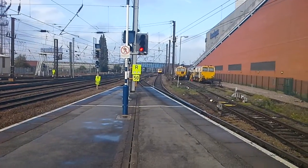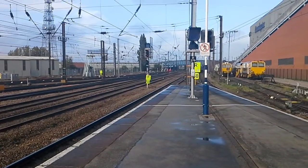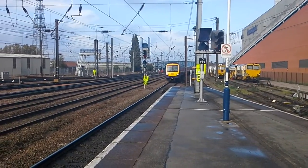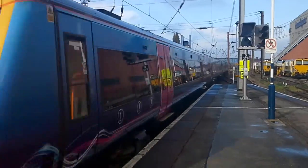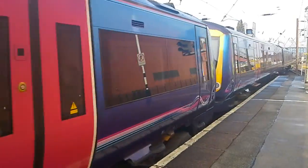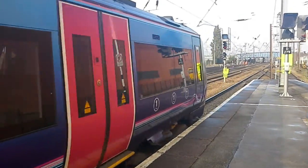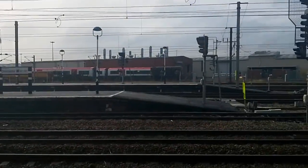So we have our first TransPennine Express Turbostar turning up. Oh, it's going over here. Extra platform 3D, spotting 42, first TransPennine Express. 170302 with a service bound for Manchester Airport. So a double-headed Turbostar. We also have 170309. A wave for the driver as well, so thank you very much. Oh, there's our Class 8 again.